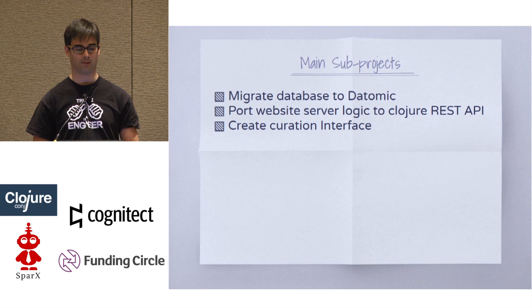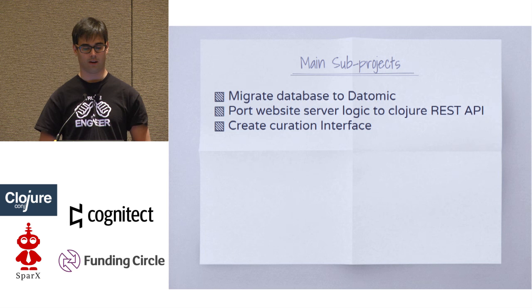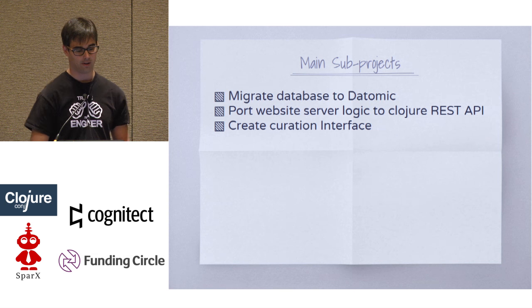And there's a certain amount of feedback that we get as we do this. So it's a very iterative process, where we might find there's an error in how we are migrating the data. At this point, it's very stable. But there are things like that.